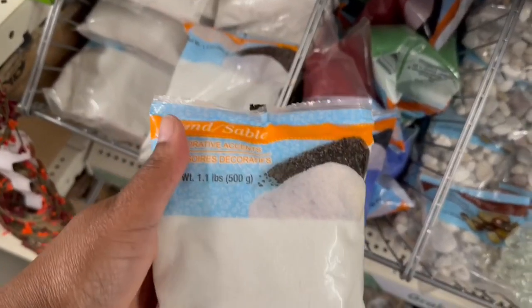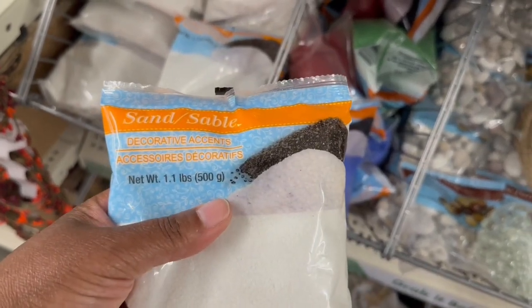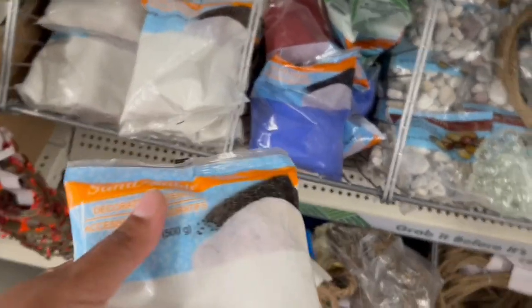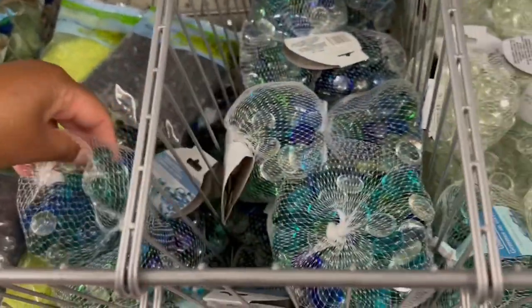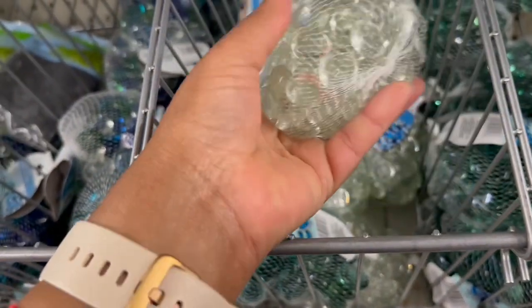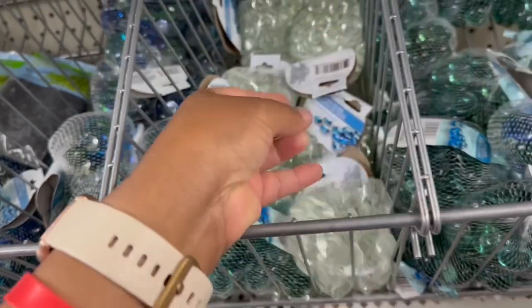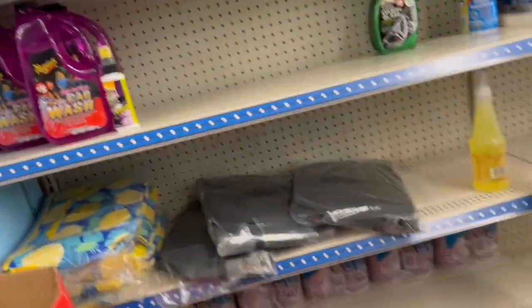Okay, I think I'm going to buy this, because I bought a Zen kit, and I don't think it has enough sand in it. So I'm going to get this. I'm going to get some marbles to go in my little vase. They got some clear. I don't think I really need them now because the outside is decorative. I just need some water and some little floating candles. Let me find the floating candles.